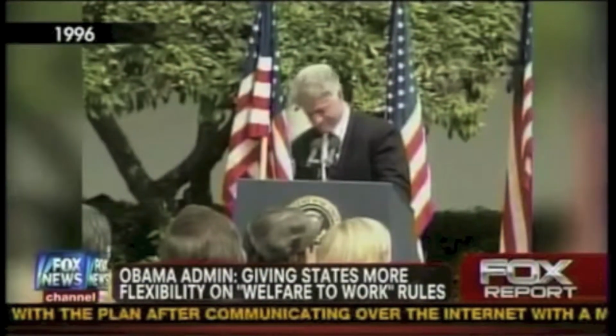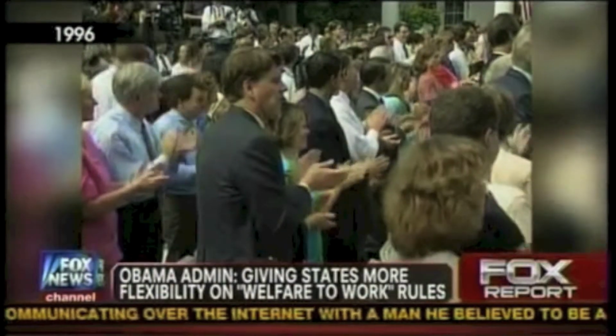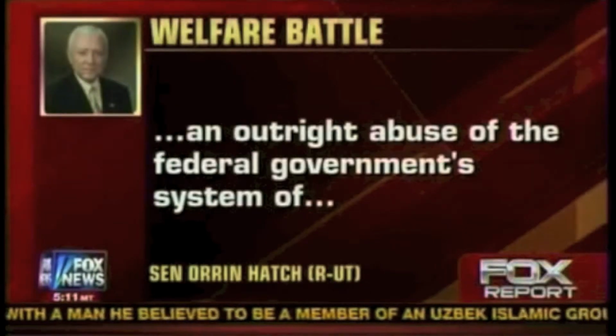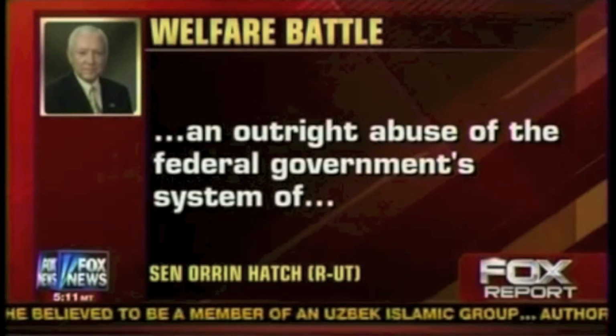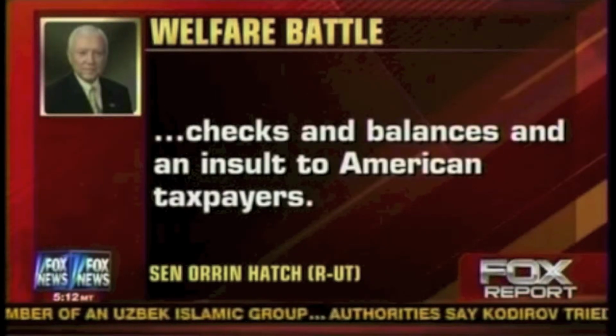Now, the work requirement can't be waived, but the Health and Human Services Department claims it can issue waivers by using other provisions in the law. That outraged Republicans. Senator Orrin Hatch calls it, quote, an outright abuse of the federal government's system of checks and balances and an insult to American taxpayers.